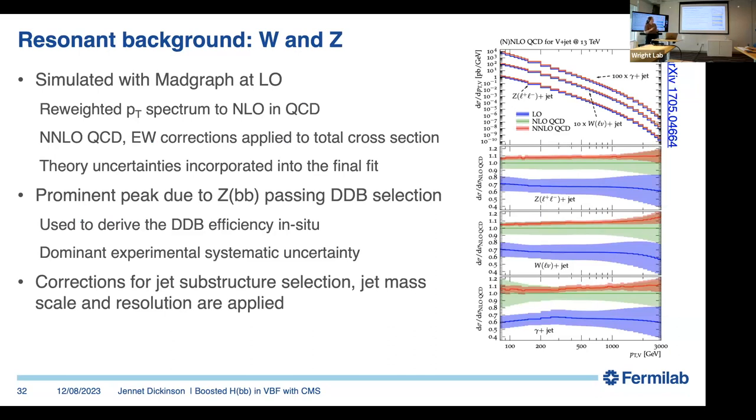For the W and Z background, we tried very hard to get the predictions for these, especially the cross-section, correct to the best possible order that's available in terms of the theory prediction. So you can see over here, I've taken a plot from the theory paper that we used to make sure that all of these were as accurate as possible. Our simulation actually corresponds to the PT distribution shown here in blue. So our simulation is leading order, but we apply some corrections that take us to the next-to-leading order PT spectrum. So we go from the blue to the green, and then for the overall cross-section, not the PT, but the overall cross-section, we apply an additional correction that takes us to the red.